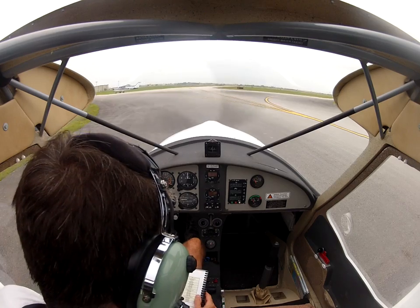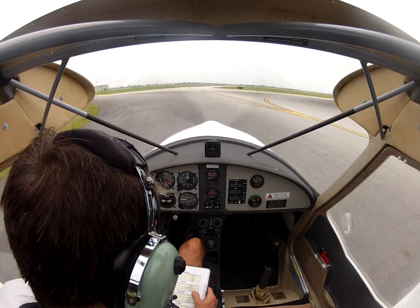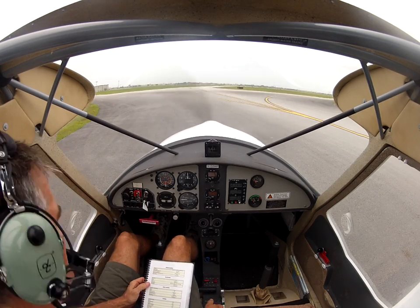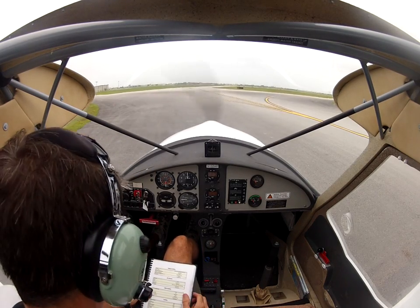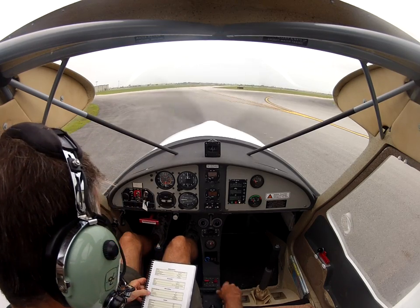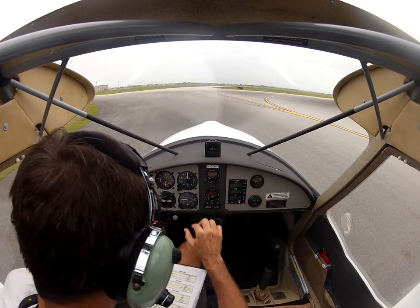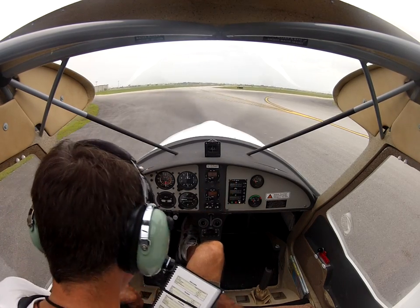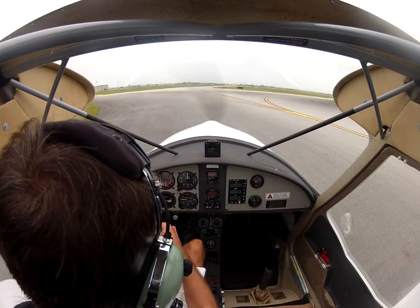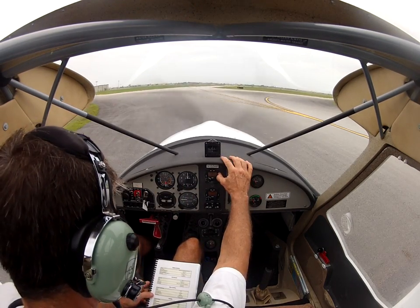All right, here we go. After landing: throttle 2,000 RPM. Flaps position, flaps neutral, trim neutral. Transponder to standby, parachute and parachute pin. Where'd my parachute pin go? Here it is. And we'll go to ground control.